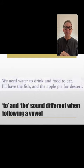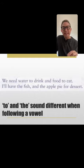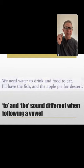The fish, the apple. And it's "thee" because we have a vowel afterwards or a soft sound, and we need a strong "e" because it's easier to distinguish the sounds. The apple, the fish, because we have an F, a consonant afterwards, we can have a soft vowel sound there. The fish, the apple. I'll have the fish and the apple pie for dessert. One more time, because I made a mistake. I'll have the fish and the apple pie for dessert.